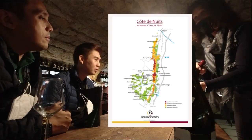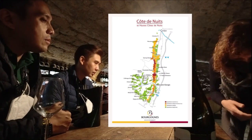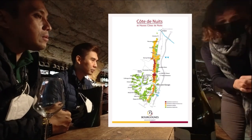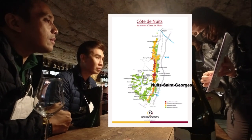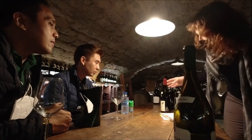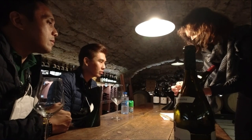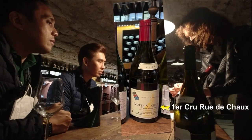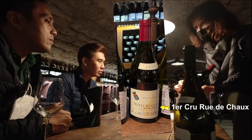Remember Côte de Nuit. It's actually a bigger town, which is on Côte de Nuit, right down here. So this is where we're trying a wine. You can see there is no red, so there's no Grand Cru down there anymore. But we're having a Premier Cru. They wrote it in very small, Premier Cru Rue de Chaux. Rue de Chaux is the name of the plot, the climat.